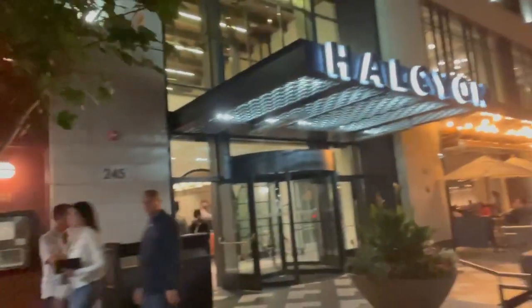Okay, third and final stop. This is our dessert stop. It is the 3rd boutique hotel of the evening. This one's called the Halcyon. It is not a member of a national chain. This is an independent hotel, and I'm excited to see what this boutique has to offer.